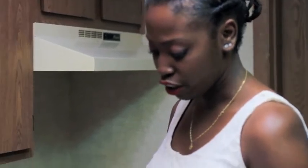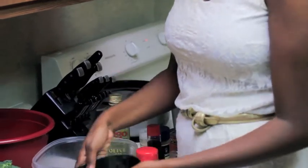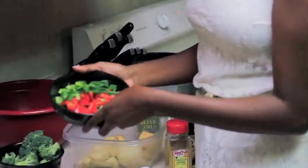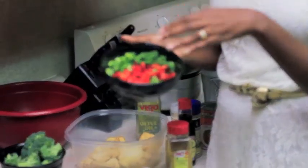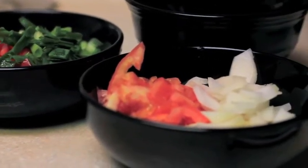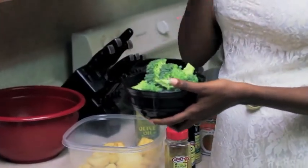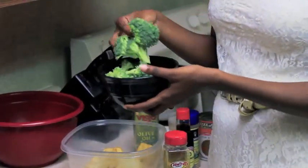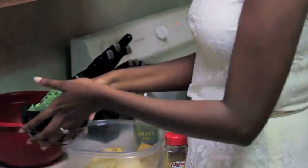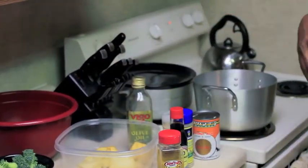Now let's get back to cooking. My main ingredients are tomatoes, garlic, onion, and also my scallions, green peppers, bell peppers. I love bell peppers. I love them chunky. I like to taste all of that. You can also add broccoli and carrots, it's totally optional. I love those type of vegetables, so I'm going to put that in the coconut curry today.